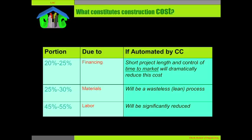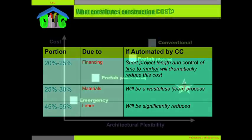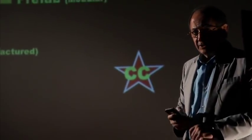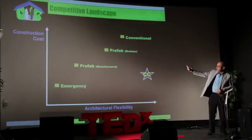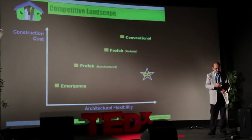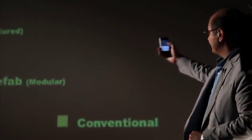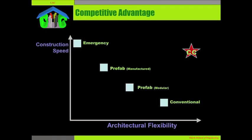What we expect to offer with this technology is significant reduction to the cost by reducing the cost of financing, the cost of materials, and of course, significantly reducing the cost of labor. Compared to emergency prefab modular and conventional construction, contour crafting will offer the highest architectural flexibility with a cost that is only higher than emergency building construction today. And as far as construction speed is concerned, nothing will beat contour crafting.